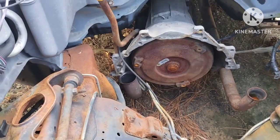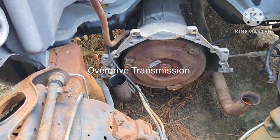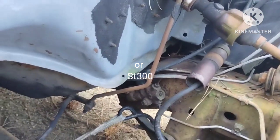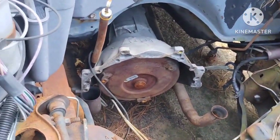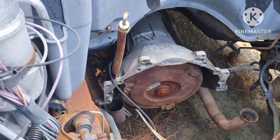Just also wanted to point this out. It has a 200-4R transmission, which means it's an overdrive transmission, which means that it can be driven on the highway. Just wanted to let you know.